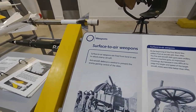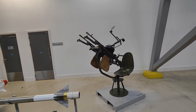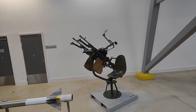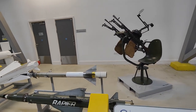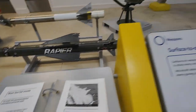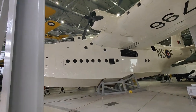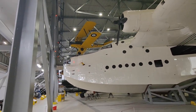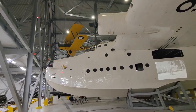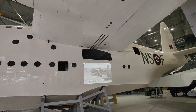Surface to air weapons. Look, a couple of Tommy guns on a seat. Look at this. I'm gonna have to look what that is, I ain't got a clue.